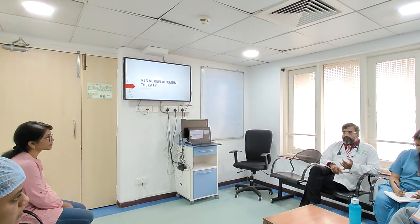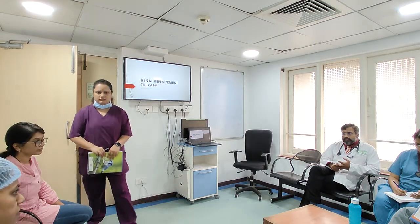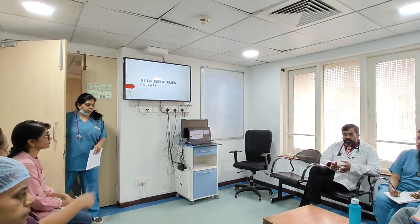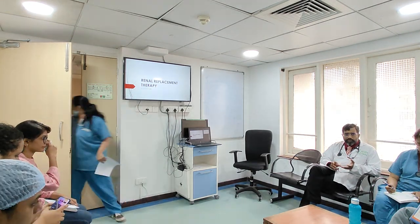Oliguria, when urine output is on the lower side, when there is low urine output, when there is anuria, then electrolyte disturbances, which includes everything. When I say electrolyte disturbances, it's not related to hyperkalemia alone. Right from hyperkalemia to hypernatremia to hypercalcemia, everything comes in renal replacement. The final pathway remains the fact that the kidney isn't working, so you need something to replace that.